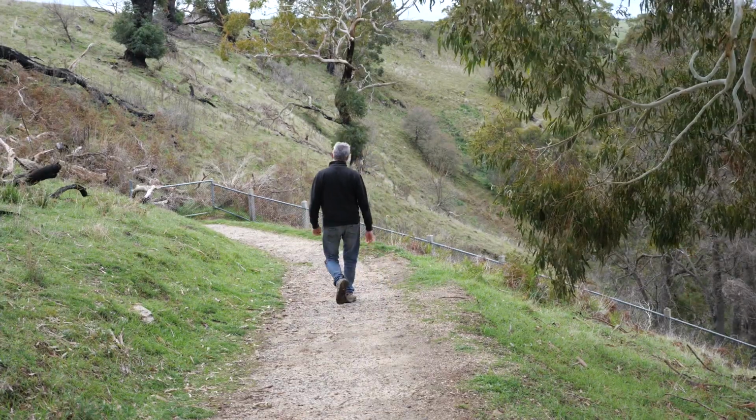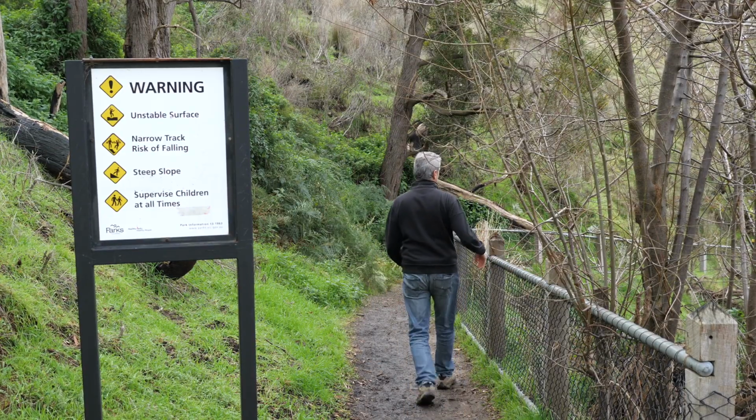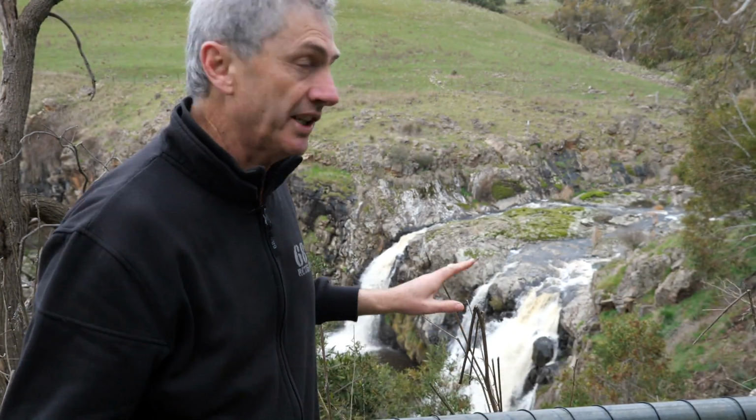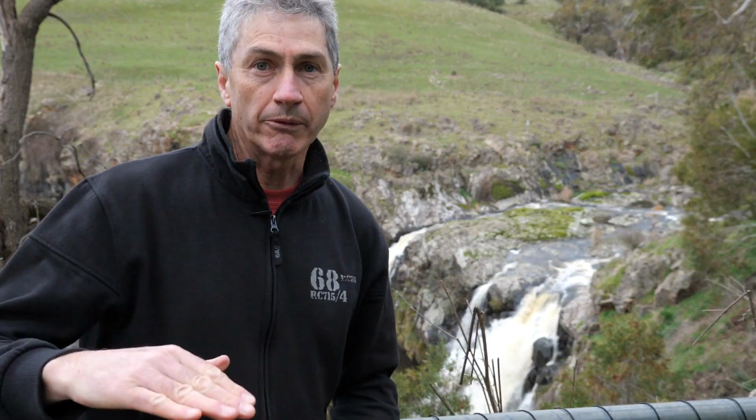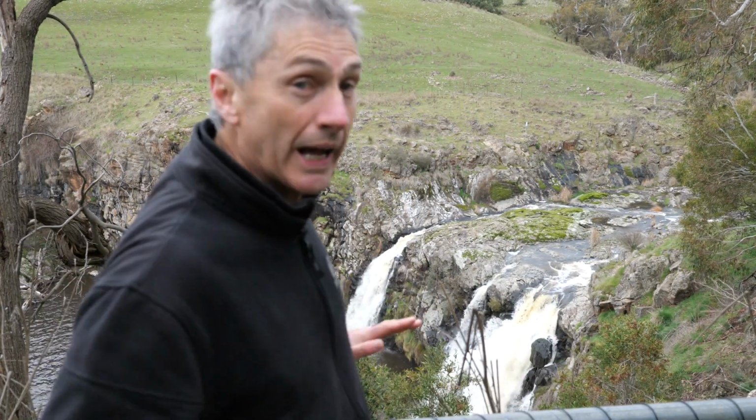Now, it's a pretty dangerous place to be if you're not careful. Lots of rocks, big walk downhill to where the falls are visible. Just down there behind me, you can see this is the classic view of the falls from above. But for a nightscape image, that's not going to work for me. So I've got to continue on down this track and get down to the bottom so that I can look up at the falls from down there and get some of the sky in the background.